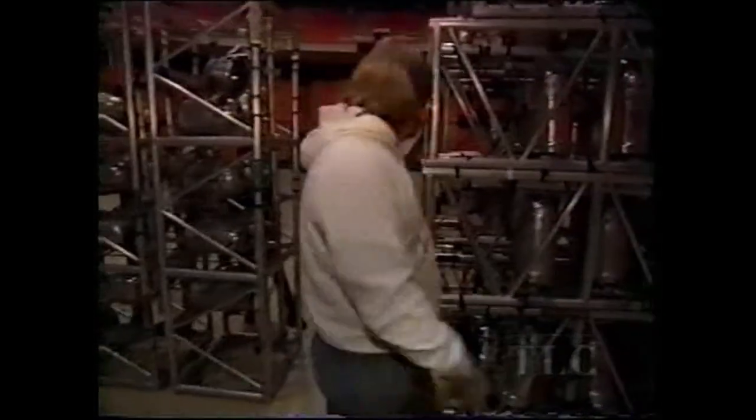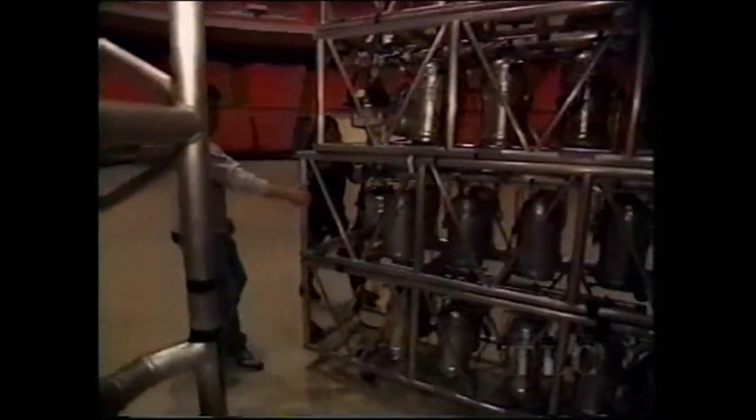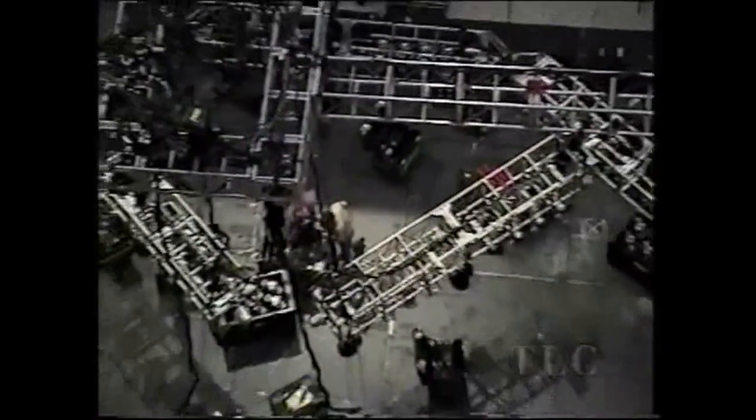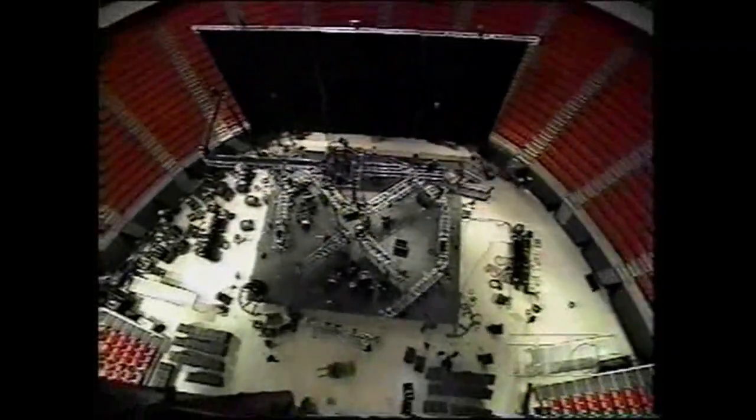Next, the crew begins the most time-consuming task of the day, assembling the show's 22,000-pound lighting system. 16 aluminum trusses are bolted together to form a massive octagon, which hangs above the stage.